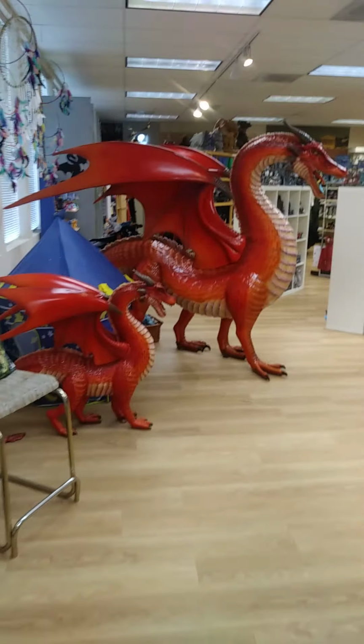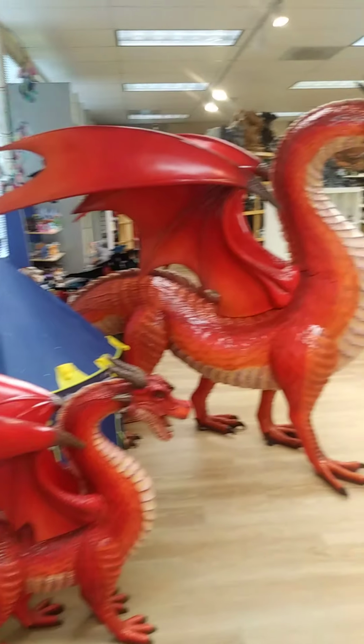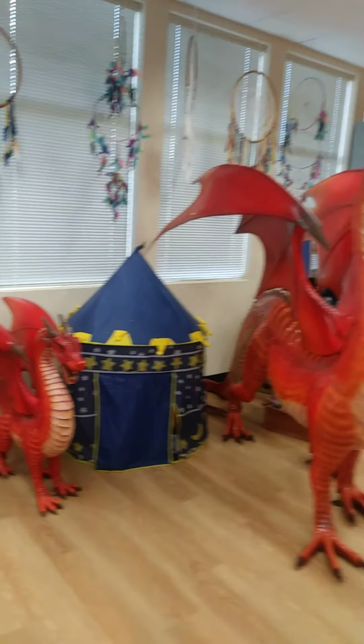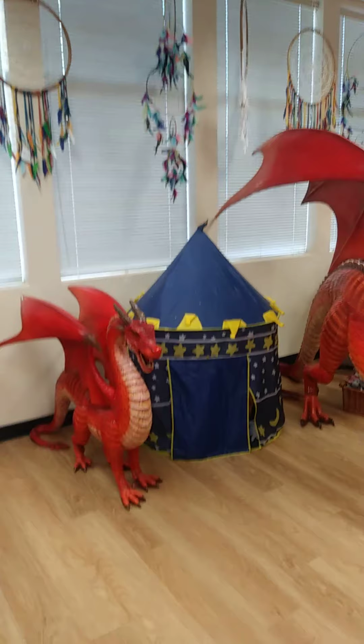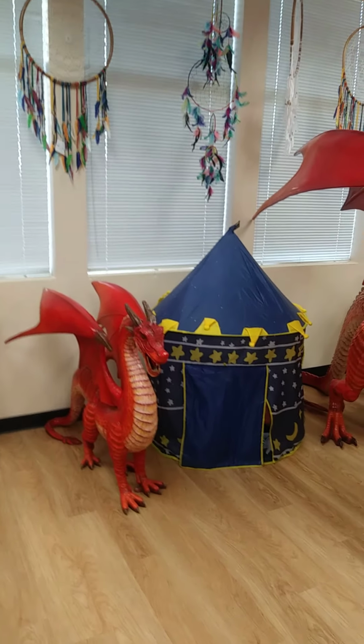So following with the fantasy, here are the dragons. Everybody was wondering what we did with our dragons, and they are in the back. Actually, the whole back third of our store is all of our fantasy items. You'll see right here we have revitalized the play castle on the sales floor, which I know that the little ones were missing.